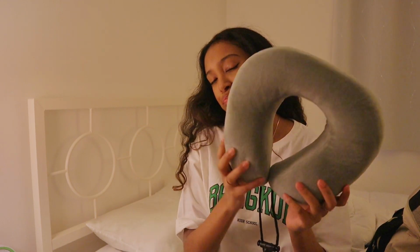This has got to be a given. Please bring a travel pillow. At the end of the day, I needed someplace to just plop my neck, otherwise I would go flying into the tray table. I would recommend actually investing in a decent one and not just a Five Below one because it's a long flight and you want to be comfortable, so get a good one.